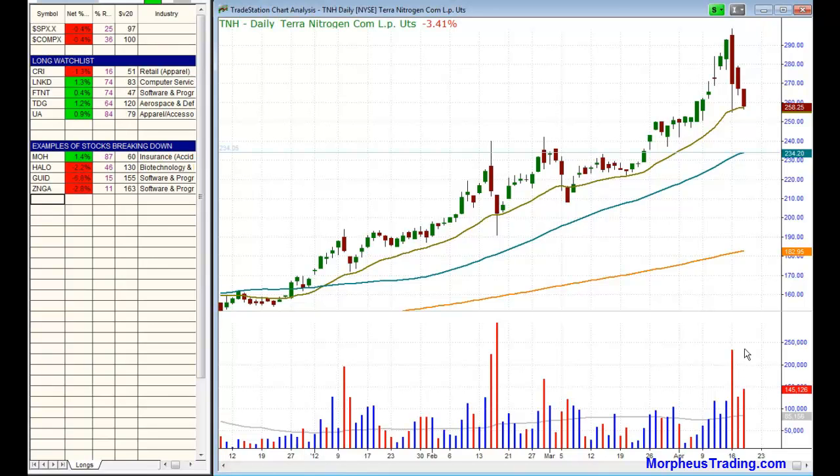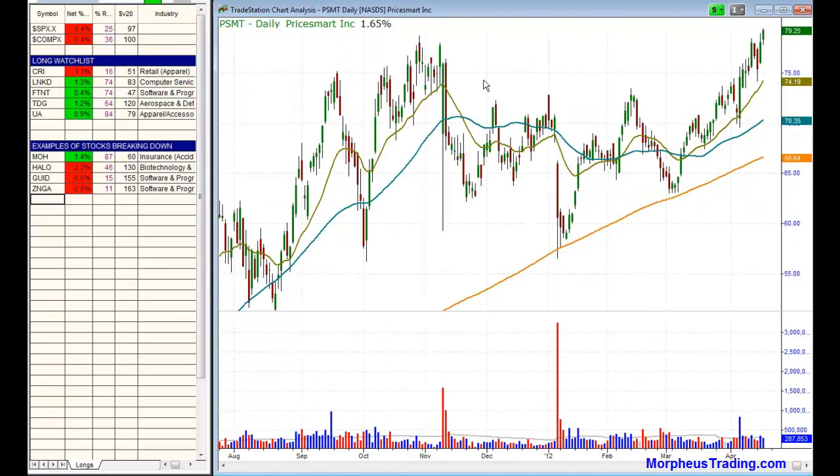Okay, Anthony's asking about PSMT. Okay, Price Smart. Kind of a wide range breakout here. I mean, wide range consolidation, very loose, and a pullback to the 200-day moving average. It's a little bit too wide and loose here for what we like to do, and it's already made its move, and now it's trending higher.